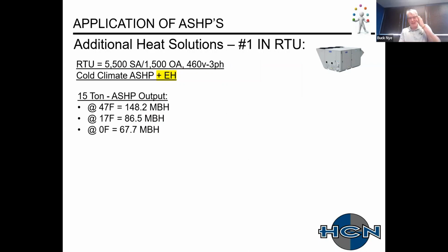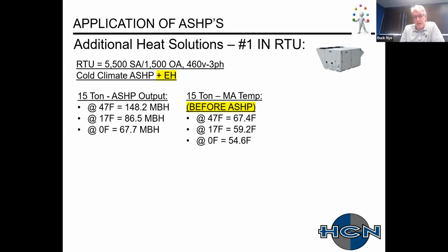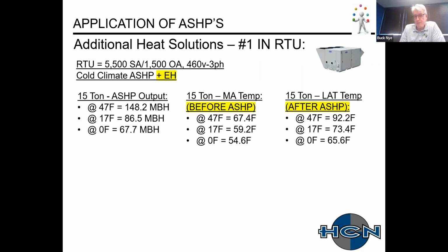Just from the computer program, here's your outputs at your different ambient temperatures. Those same ambient temperatures, this is what your mixed air temperatures are. This, to note, this is before you're adding the heat of your airside heat pump. And then your leaving air temperature from the airside heat pump has those numbers there.